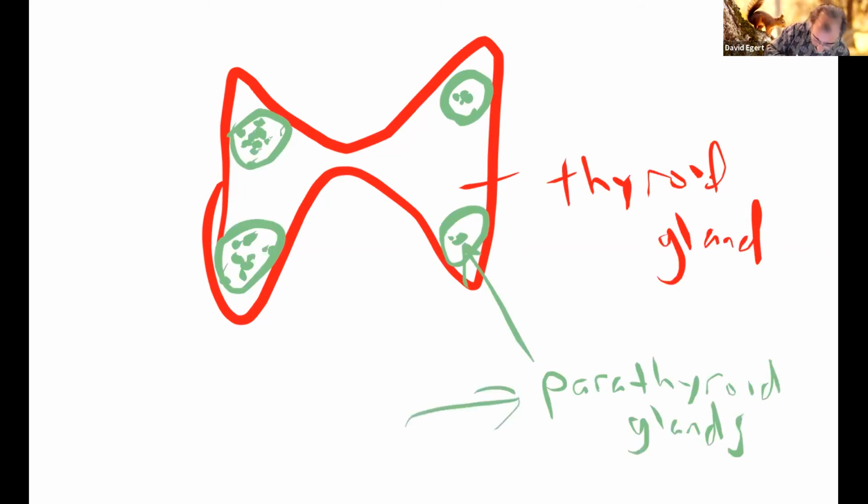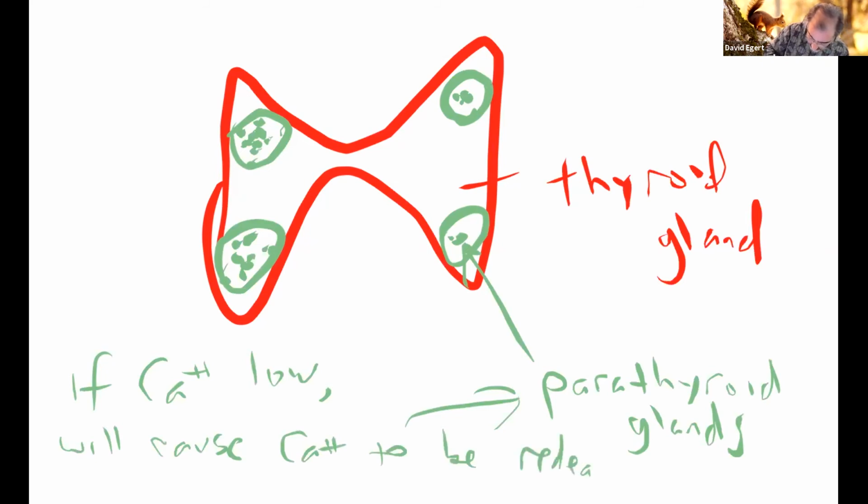Basically, if calcium is low, they will cause calcium to be released into the body from storage.